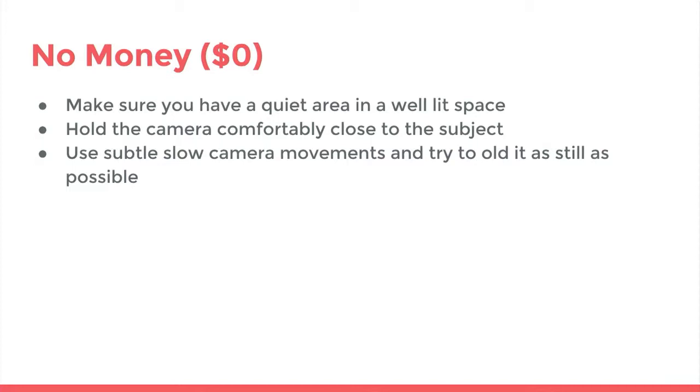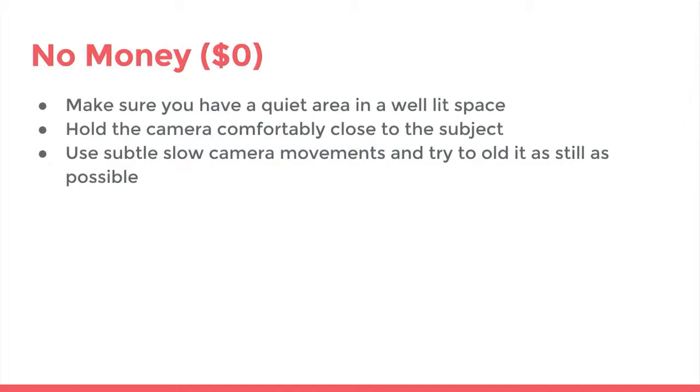All right, so no money. Make sure that you have a quiet area and a well-lit space. On your phone, this is an omnidirectional microphone, and what that means is it picks up audio from all the way around. So I might be doing a Facebook Live here and Kyle's talking. It will pick up his voice just as well as mine. If people don't understand you, they won't listen to you.